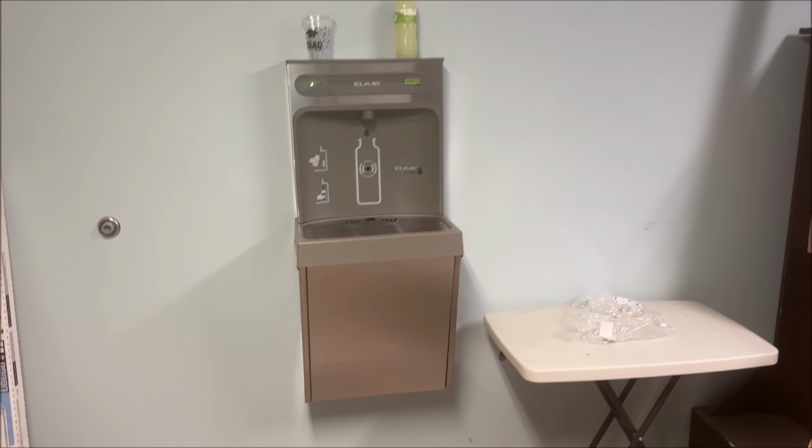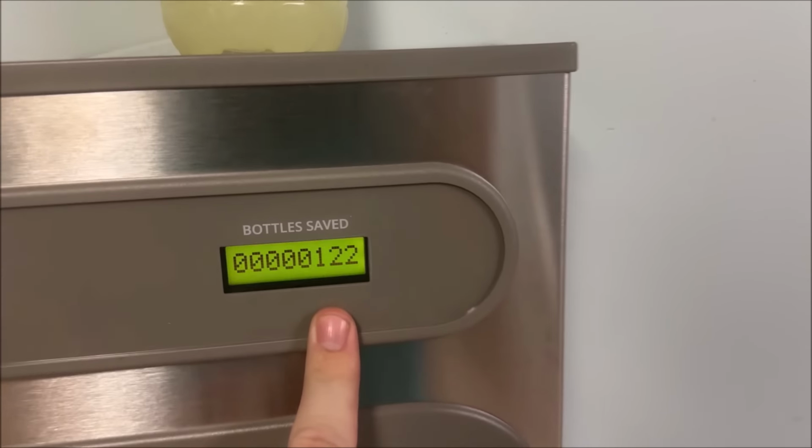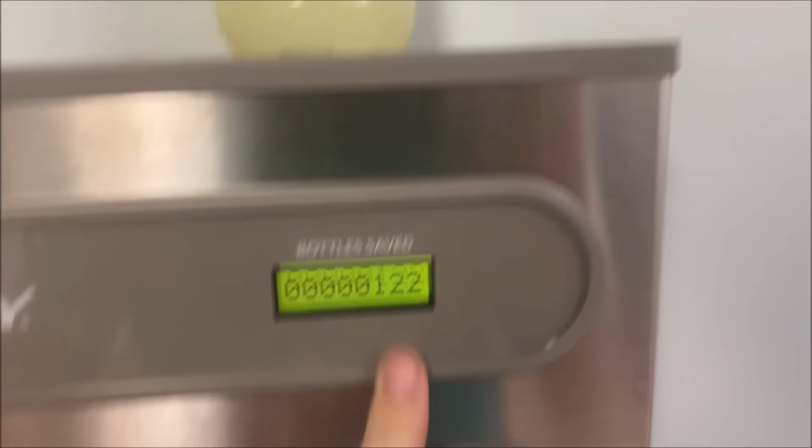So it was about this time in the last sale when this thing got installed. We're up to 122 bottles now. That's about $20 worth of water. And it only cost us, what did I spend, like $1,500 or something, including the plumber? Also, for most of the day, I don't think we had more than 2 or 3 customers in here at a time. It has been absolutely dead.